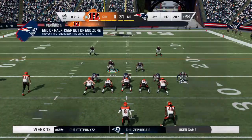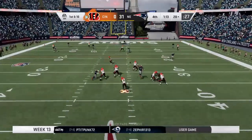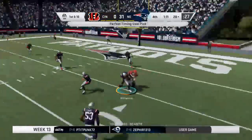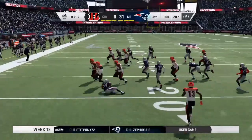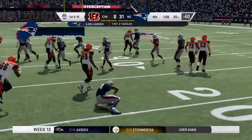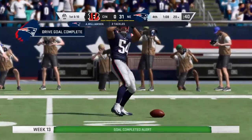That one good for 15, and the Bengals get a first down. Cousins. Nice game there, partner. But now a clash of bodies here, and it's intercepted. Picked off by the linebacker, Avery Williamson. And he is going to get this one back to the 20-yard line.